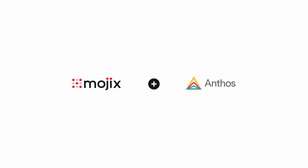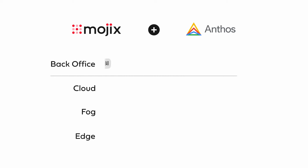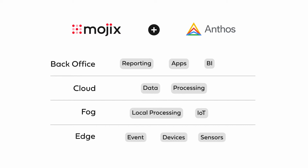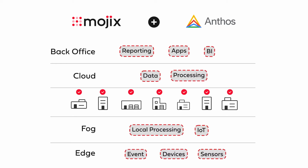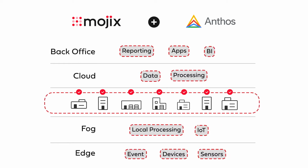Enter the Mojix platform running on Google Cloud's Anthos. A complete vertical edge-to-cloud solution, Mojix on Anthos provides you with a virtualized, synchronized, and automated supply chain and inventory management system with fast time to value. This not only allows your business to scale quickly, it also allows you to spend less time focusing on logistics, deployment, and maintenance as you scale, so you can spend more time running your actual business.